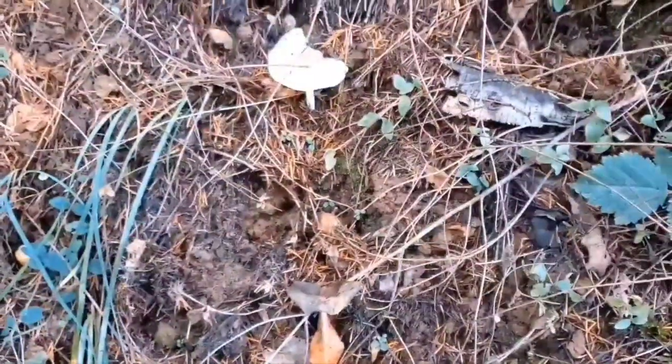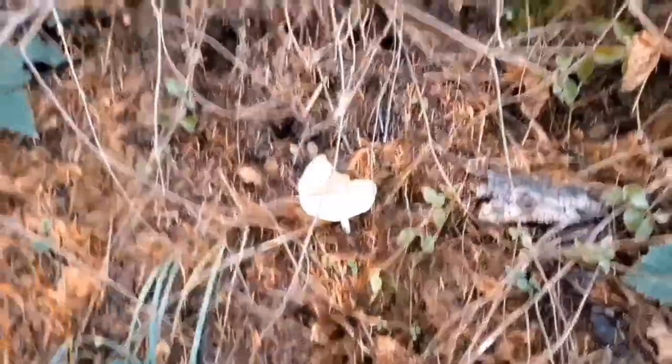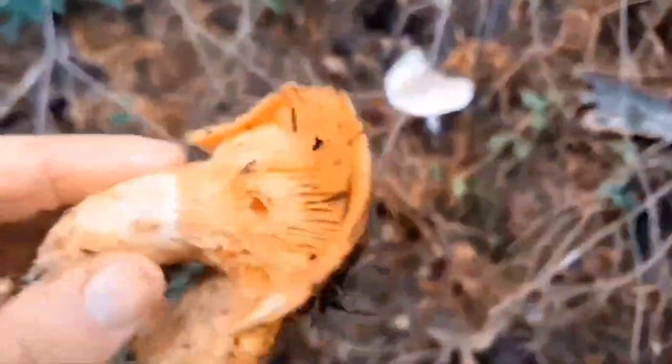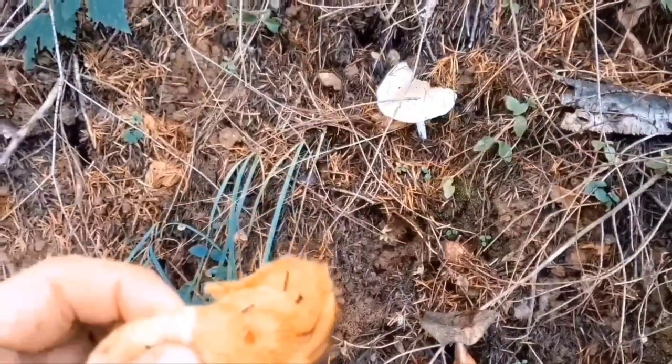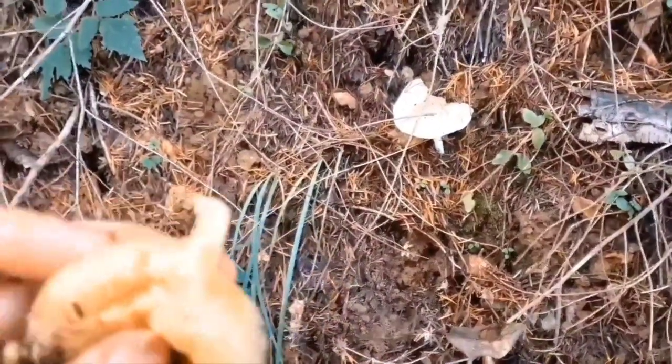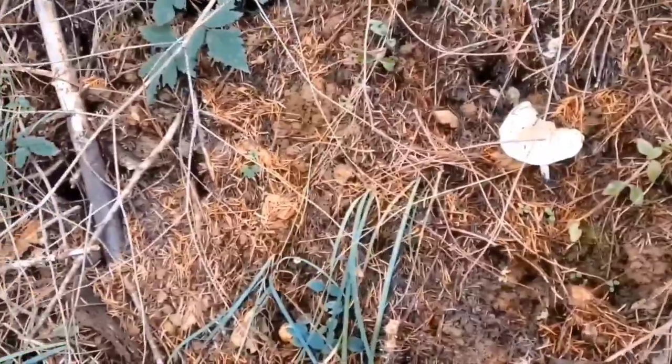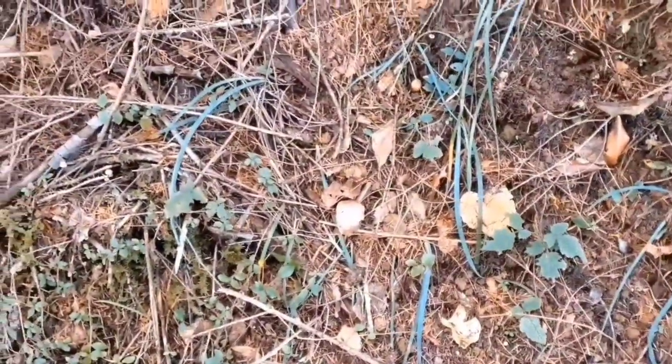I'm gonna smell it. Can't think of what that would be. Just kind of fungally mushroom. It's probably pretty old. It felt pretty slimy. Past its prime there.